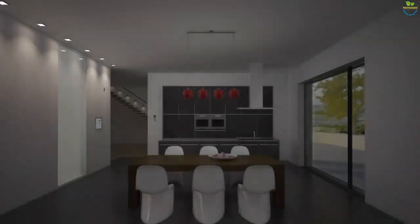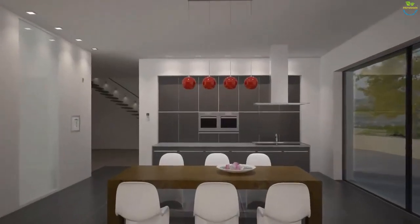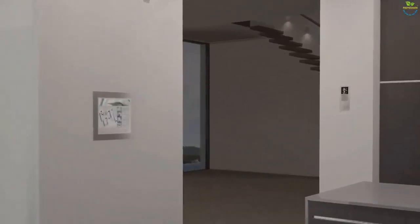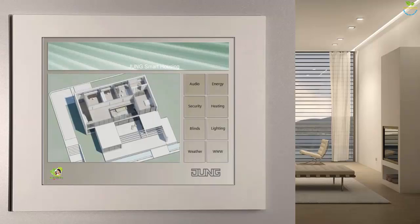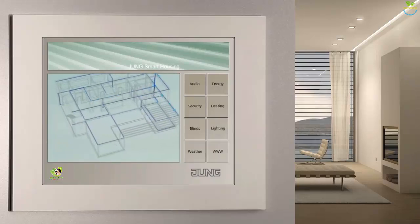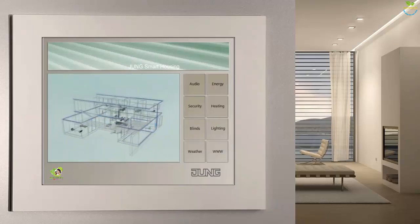The kitchen diner, as a focal point of the house, is ideally suited to the installation of a KNX panel. Its clearly understandable touchscreen enables the room functions throughout the house to be managed. Network the building functions in your house simply and conveniently with the KNX system. The central functions of your house can be controlled and visualized without any problems via the control panels installed in the individual rooms.